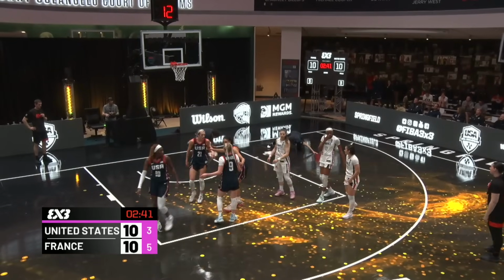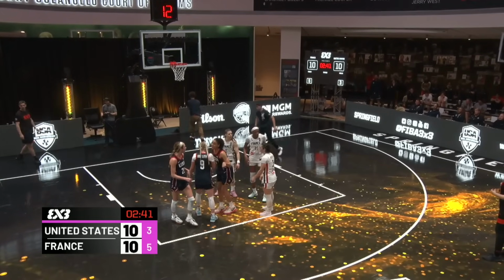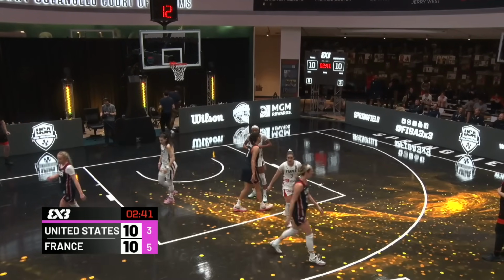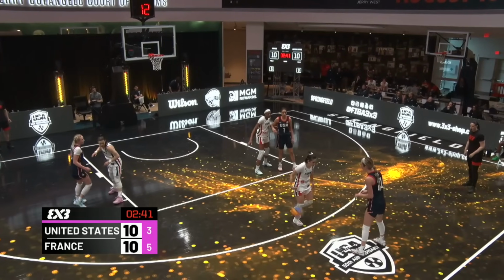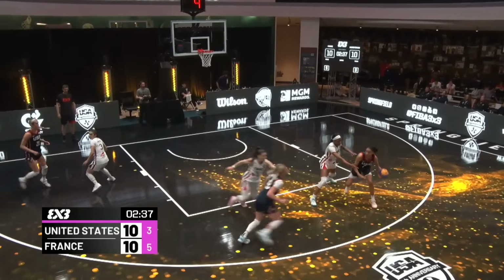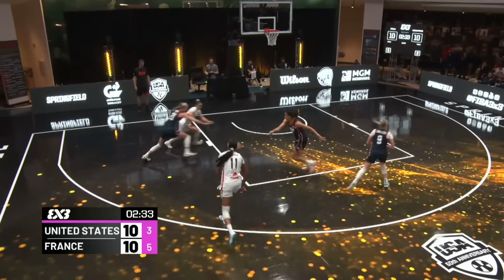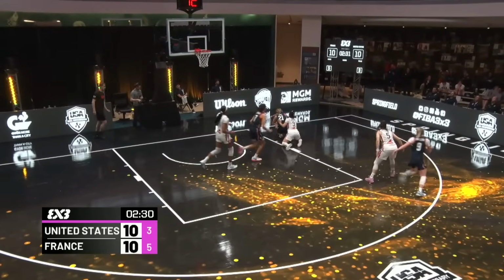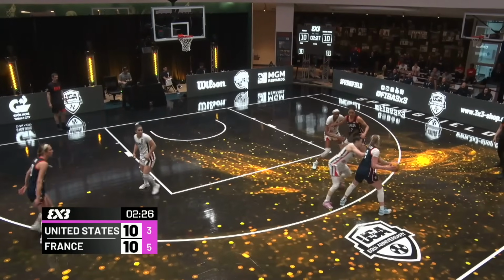Part of the story, though, for what France is able to do to hang in this one is that Howard has not been the offensive factor she was in the last game for the U.S. Just one made basket so far for Howard. Plays for the Atlanta Dream. It was a WNBA All-Star each of her first 2 years. Great recovery by Hall, and then Hall, the presence of mind on her knees to begin that dribble.